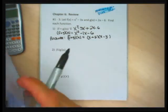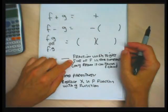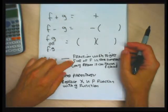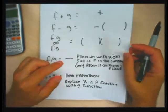Next one, f divided by g. I'm going to form a fraction with the right side of f in the numerator. I'm going to write the right side of g in the denominator. The only hope at reducing is if I can factor and cancel. If it factors and cancels, I need to factor and cancel. If it factors and cancels and I don't, I'll lose points.